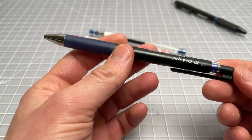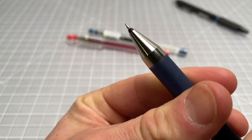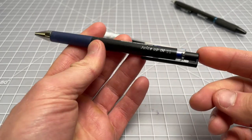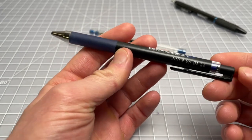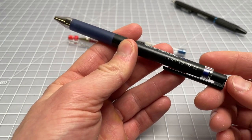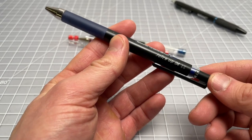And this one has a more modern ink, and you can see it has moved over to a needle tip, which is quite nice if you're looking for that. It has a more stylized design. It's quite cool looking, very modern, and it's just a really great pen overall. So if you're looking for a good Pilot gel pen, then the Juice Up is probably my favorite from Pilot these days.